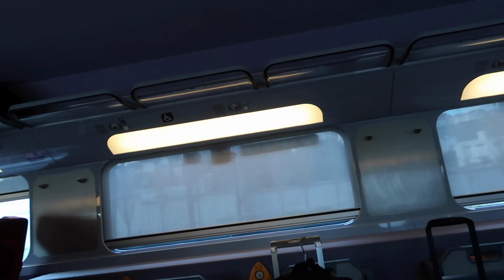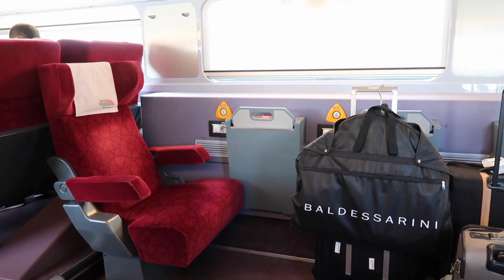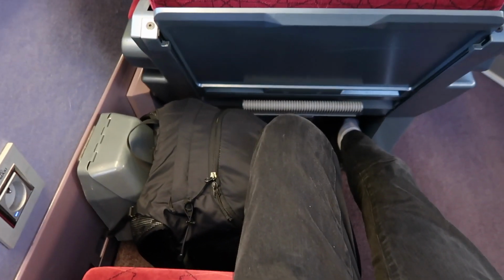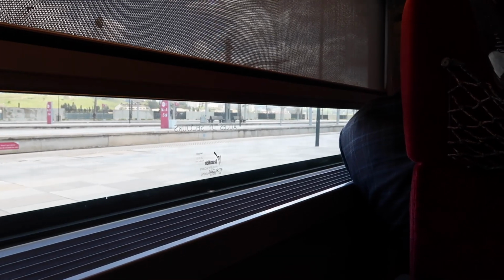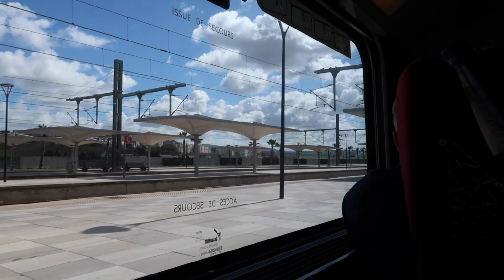One kind of weird thing is that the overhead storage was so cramped that people were leaving their bags in what is presumably the accessible space on the ground floor, which is not ideal, and I ended up just keeping mine by my feet, which was alright. The guy in front and I just about found time to play a couple of quick rounds of shade up versus shade down before the departure time came, and we sped off bang on time, underway on the Boraq.